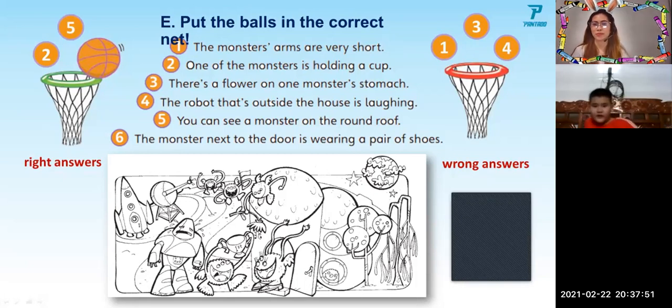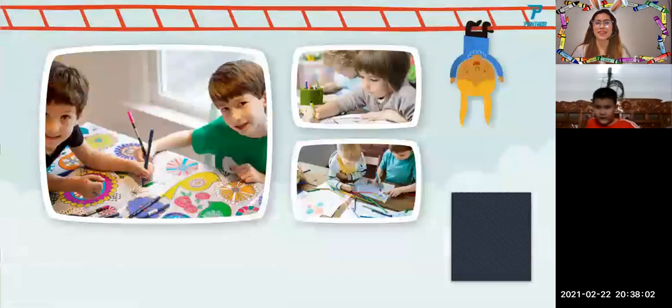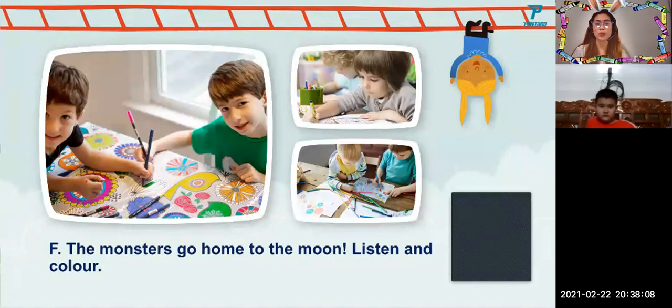The monster next to the door is wearing a pair of shoes. Is that right or wrong? Yes, right answers. Okay, next part, we're going to draw, but I think we can't do it really. The monsters go home to the moon.